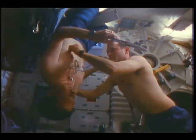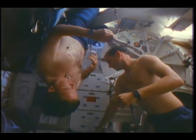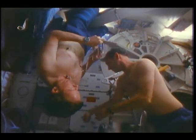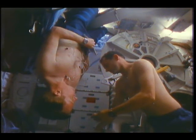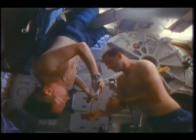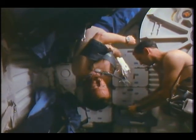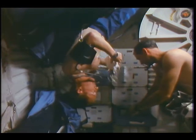Okay, KT, now we'll show a little bit of today's activities. Tom and I had to participate in DSO 602, and this will be a little sequence that we took of us getting instrumented up with electrodes this morning, and we decided to run this for all the ladies down there in Mission Control. Okay, we are waiting breathlessly.